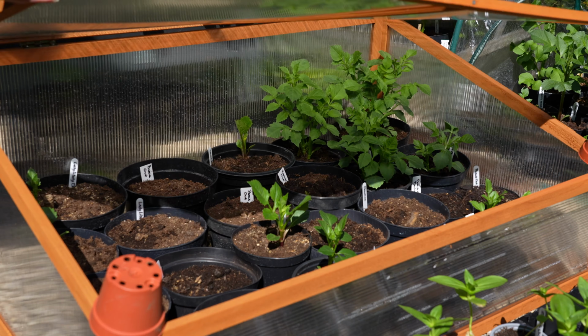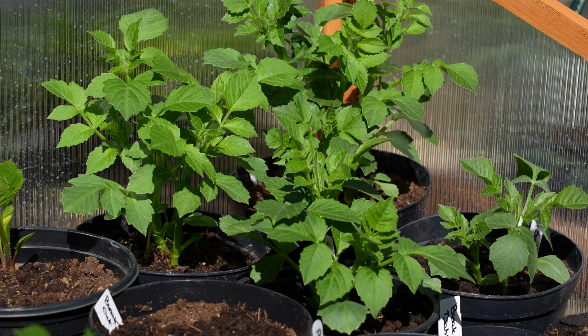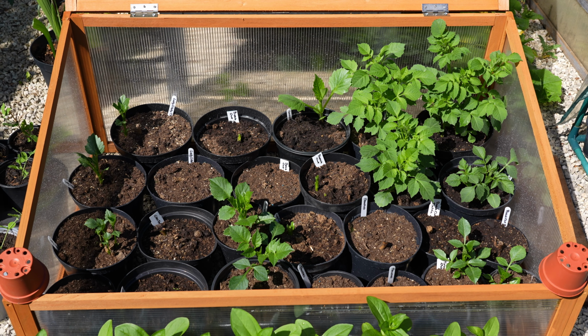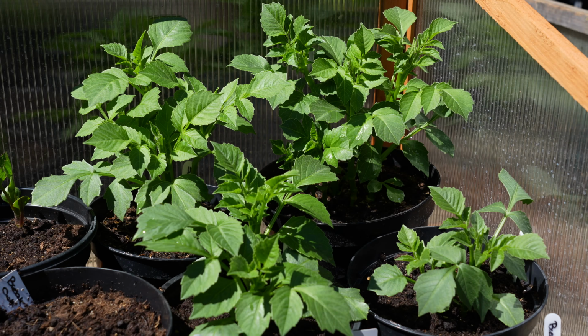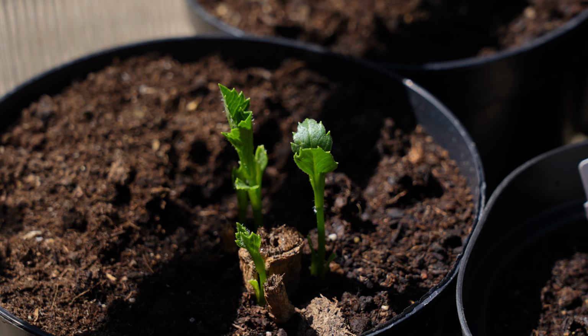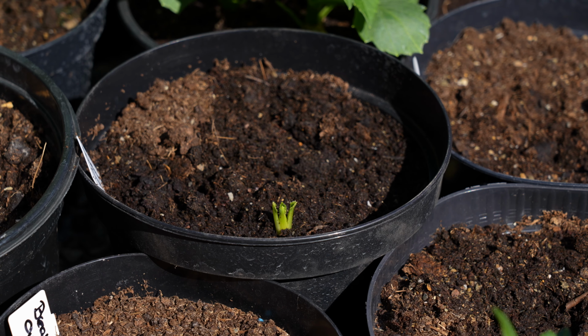On this terrace I've placed a polytunnel and cold frame for my dahlias, to keep them warm and, most importantly, to keep them dry in case it rains. As you can see, I also grow a lot of dahlias. Some of them haven't sprouted yet and have to stay a little bit longer in the cold frame, but others are ready to be planted out in the garden.